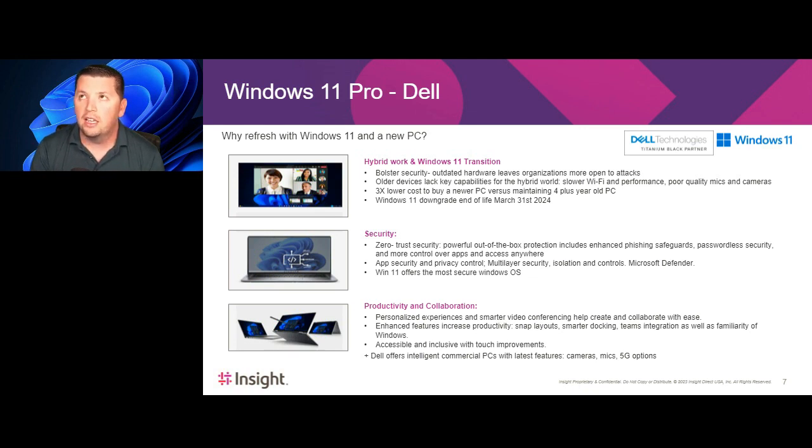So again, if you're looking at Windows 11 and you don't have the devices, that's what Insight's here for, to help you on that journey to find the right Windows 11 devices to, of course, deploy and manage for your organization. But if you're just saying, well, I have all these computers with nothing on them, do I have to go buy Windows 11? Yeah.